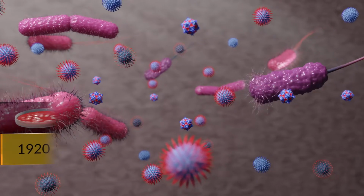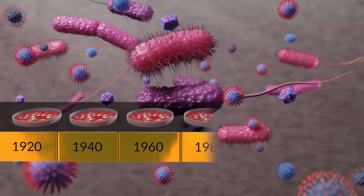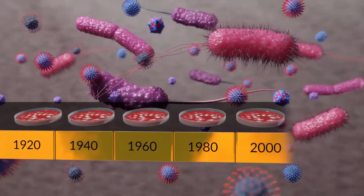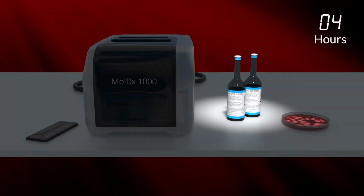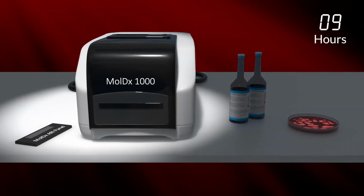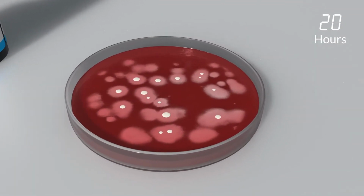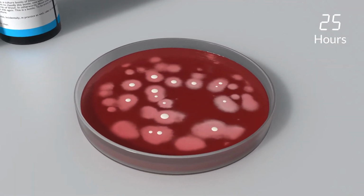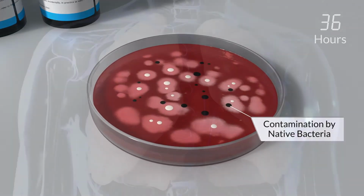For over 100 years, doctors have diagnosed acute infection by looking for an offending organism, but the process is far from perfect. Whether using a traditional culture or a newer molecular pathogen test, positive results can help with the development of a treatment plan, but can also be the result of contamination by native bacteria.